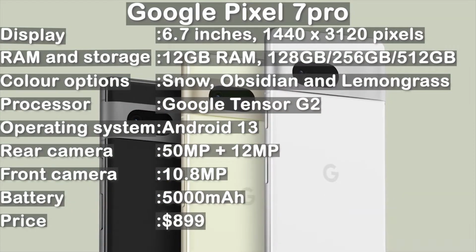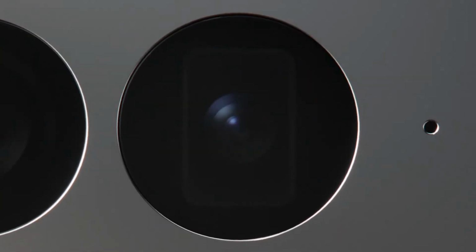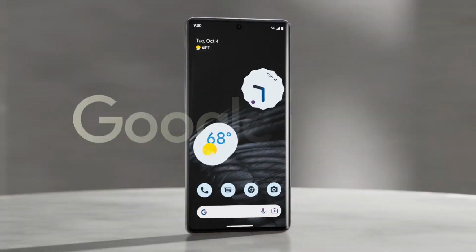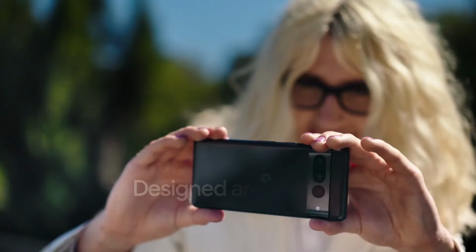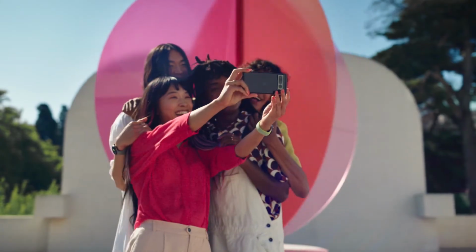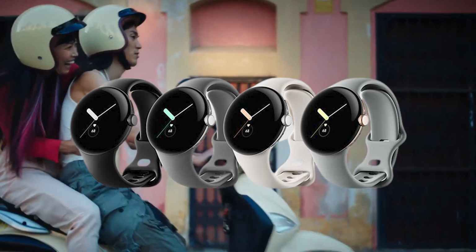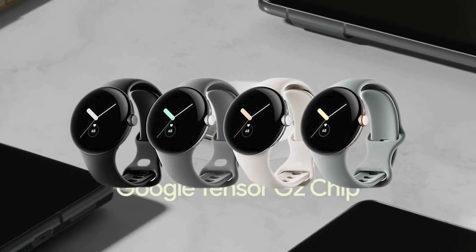Price $899. The smartphone gives a strong competition to Apple iPhone 14 that was launched in September this year. If you are wondering which among the two flagship phones will be a better choice, at the event held on October 6th, Google also launched its first ever smartwatch, the Pixel Watch, first unveiled at the Google I/O event in May. The latest Pixel Watch smartwatch is Google's answer to Apple's popular Apple Watch series that only works with iPhones.